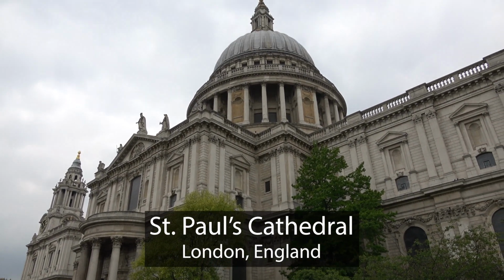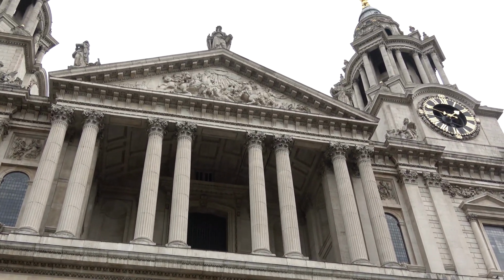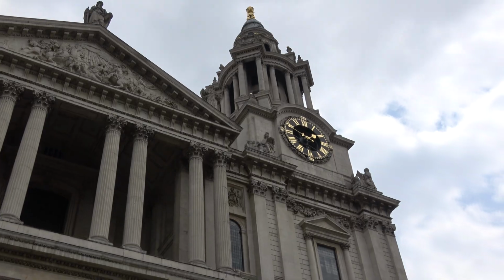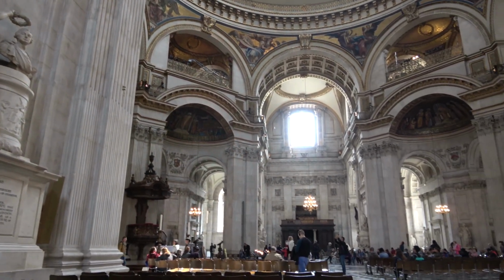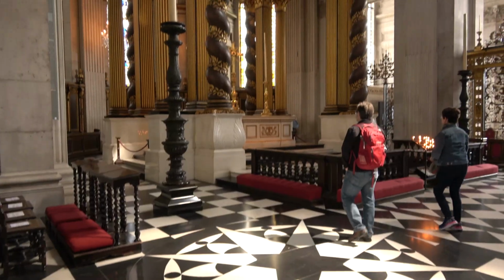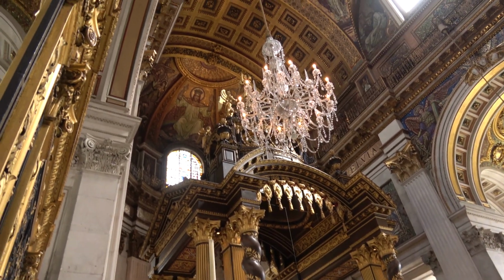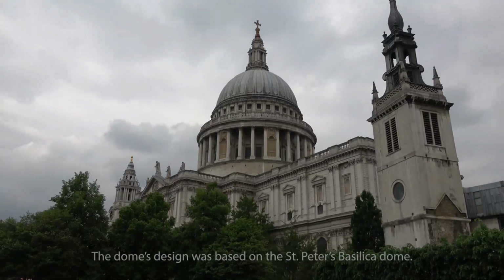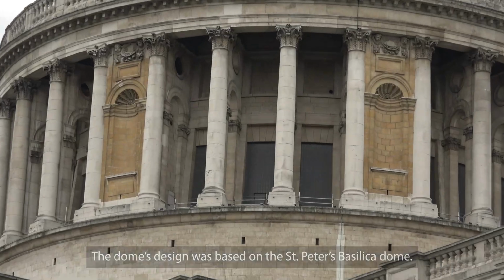St. Paul's Cathedral is an Anglican cathedral, the seat of the Bishop of London, and the mother church of the Diocese of London. Its dedication to Paul the Apostle dates back to the original church on this site, founded in 604 AD. In fact, this is the fifth cathedral on this site since 604, and it was built from 1675 to 1711. The cathedral's English Baroque style and large dome make it recognizable for miles around.